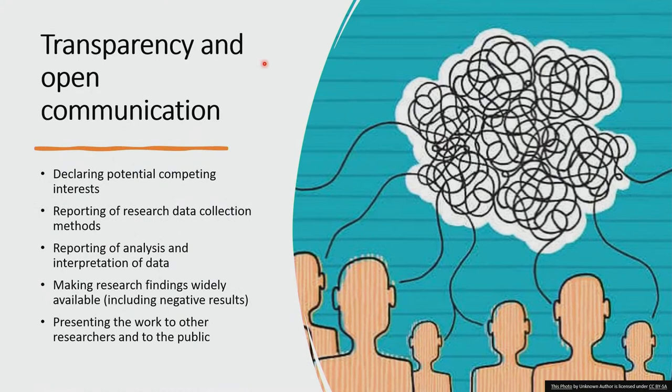Transparency and open communication in the context of research integrity refers to declaring potential competing interests, reporting of research data collection methods, reporting of analysis and interpretation of data, making research findings widely available, including negative results, and presenting the work to other researchers and to the public.